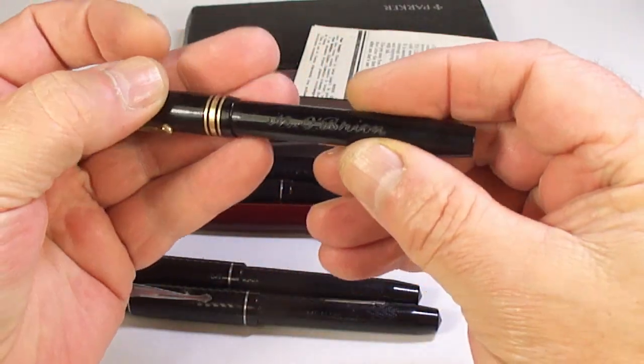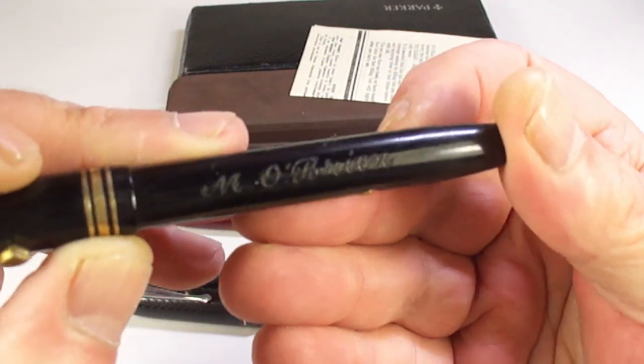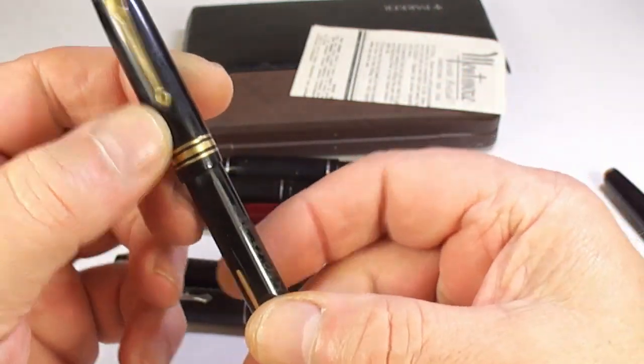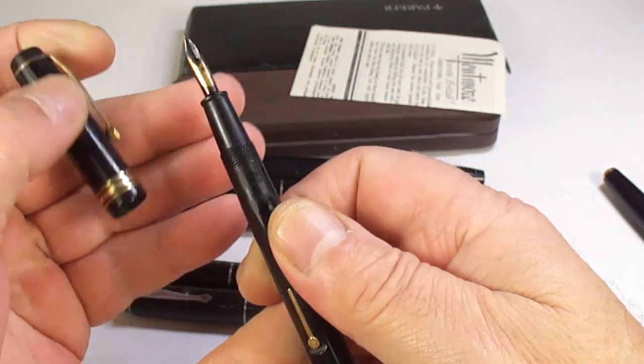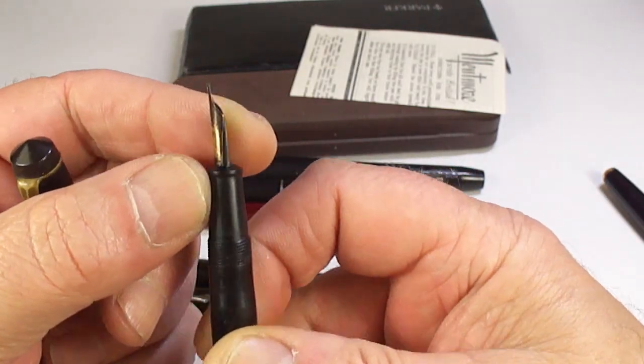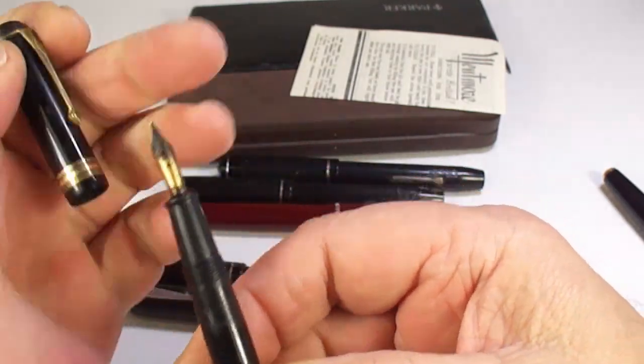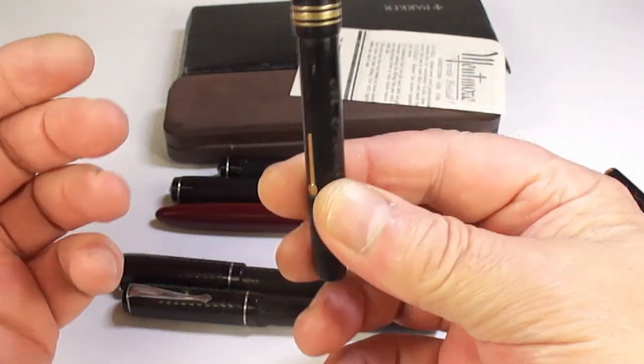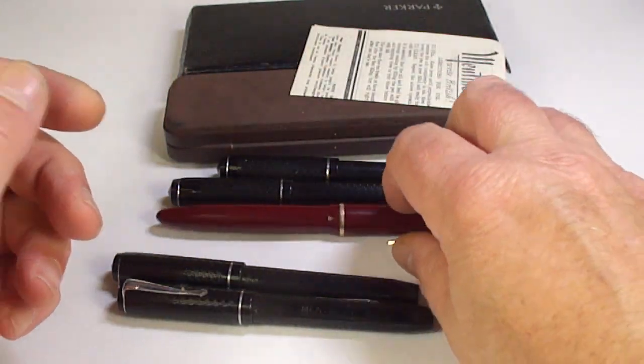We've got a Conway Stewart. Unfortunately, look at that, it's got a big name engraved on the side of it. Apart from that, it obviously just needs cleaning, etc. You can see the nib's quite dirty, so, well, will that be sold? I think it'll be just used for a parts pen.